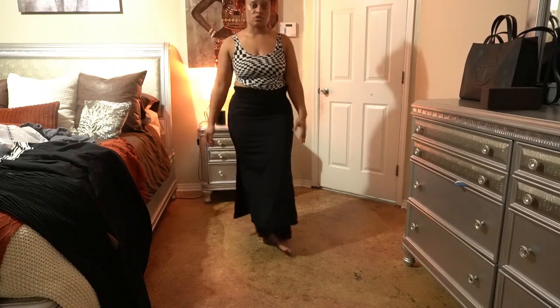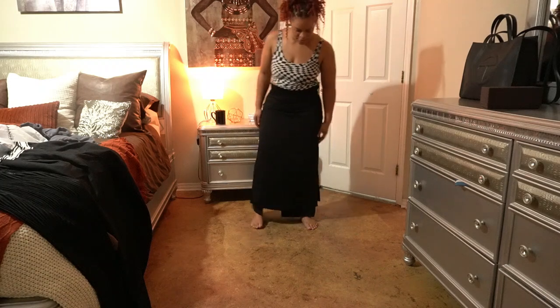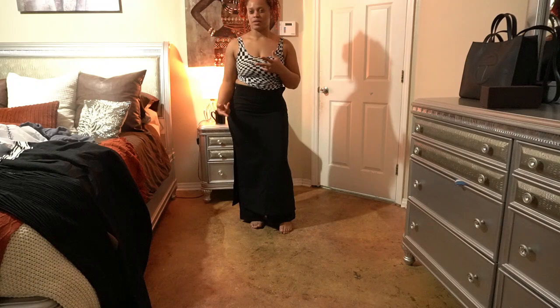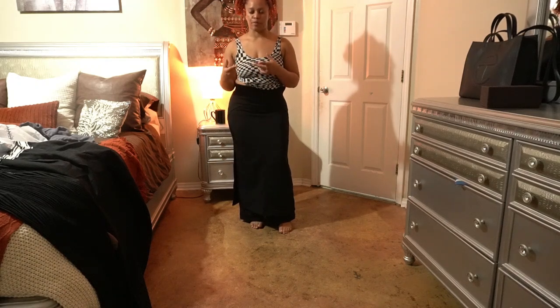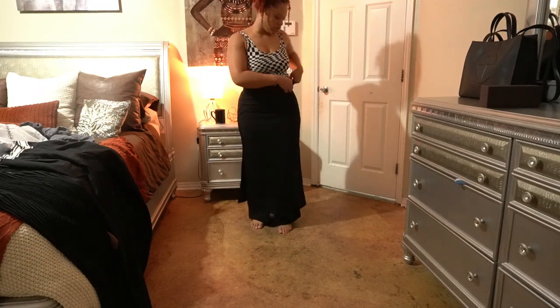This is how the skirt looks. I love that it's maxi. It is perfect for my type of lifestyle. I feel like this can be dressed up, dressed down. You can take it from business casual to sexy, whatever you want to do.